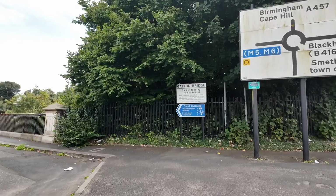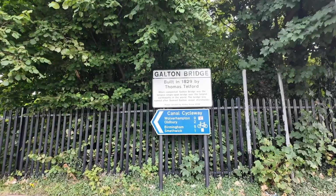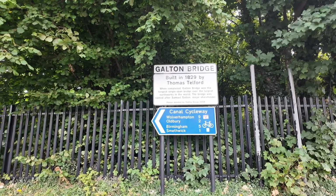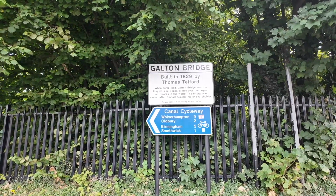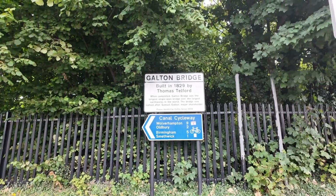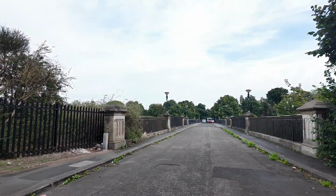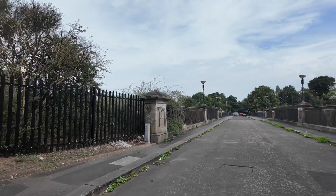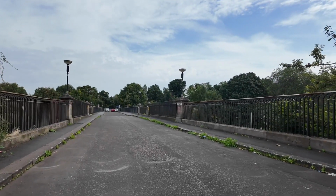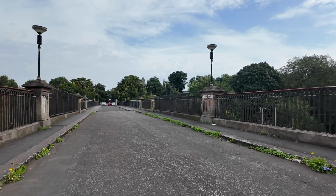Yeah, I'm just standing at the entrance now of Galton Bridge, and there's a sign just here. It says Galton Bridge, built in 1829 by Thomas Telford. When completed, the Galton Bridge was the longest single-span bridge over the largest earthworks in the world. The bridge was named after Samuel Galton, who was a major shareholder, and his plaque was donated by the Hardy Group in 2008. It's now just open for pedestrians and cyclists, but for, I don't know, 140 years or so, this bridge carried all manner of traffic, lorries, vans, cars, and it's more or less gone unaltered since it was first built.